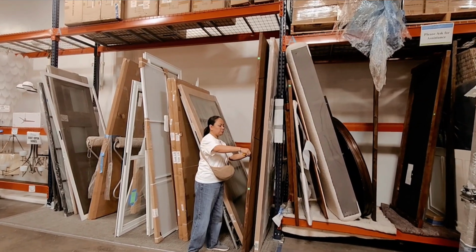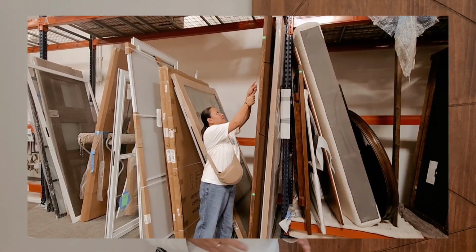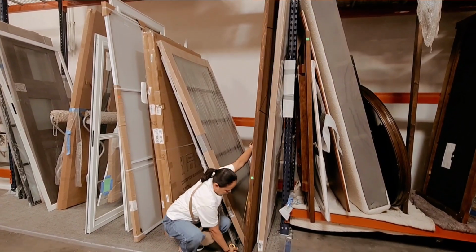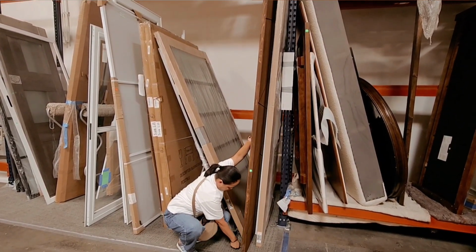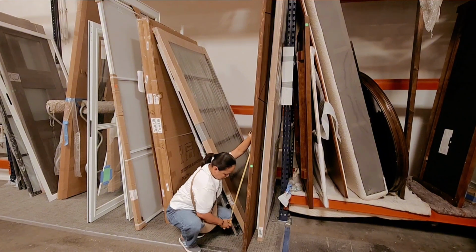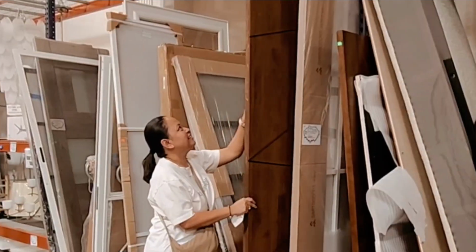So for the kind of person that I am, a frugal person, I won't budge for such an expense and I will just be willing to wait and find a good deal. So finally, we were able to find this barn door from Habitat for Humanity. And I'm glad I have my tape measure with me, so I measured it multiple times. And it is the perfect size that I'm looking for. Plus, I only got this for a fraction of the price.